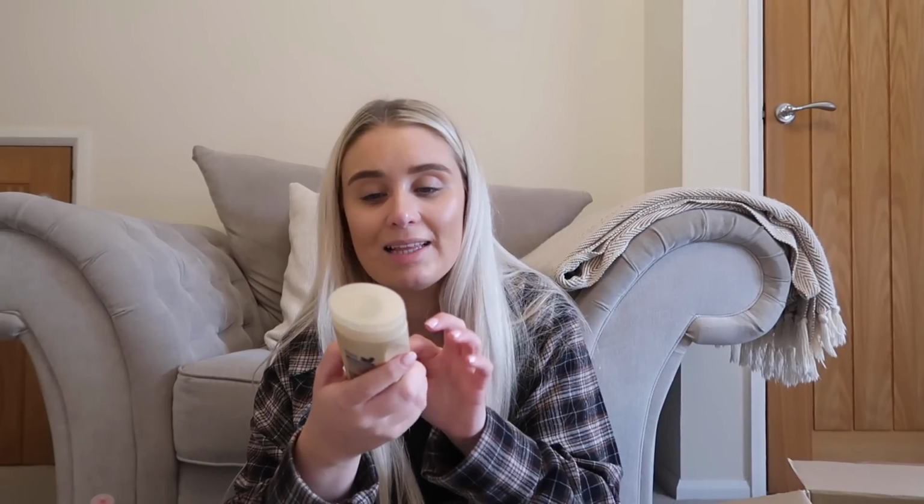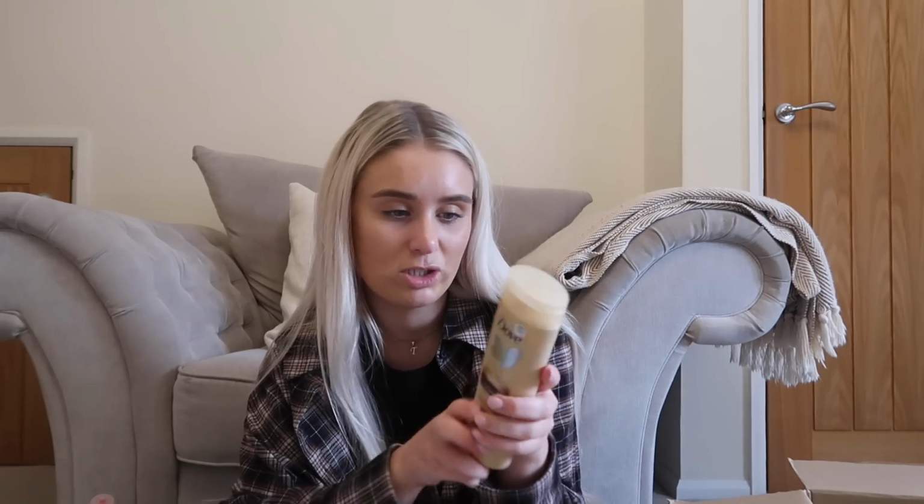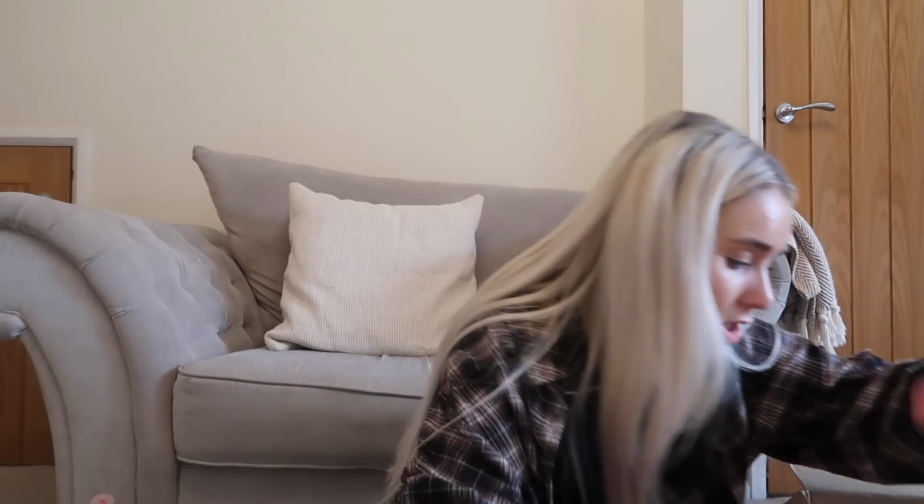So I think this is really good, especially if you don't really like to fake tan or maybe you don't want to fake tan too often. This is nice just to put on every single day, maybe every night before you go to bed, and it builds up to be a really, really nice tan. Like I say, I used to always use this and I've not used it in the longest time and I'm definitely in need of it. I literally look like Casper the Ghost at the minute.